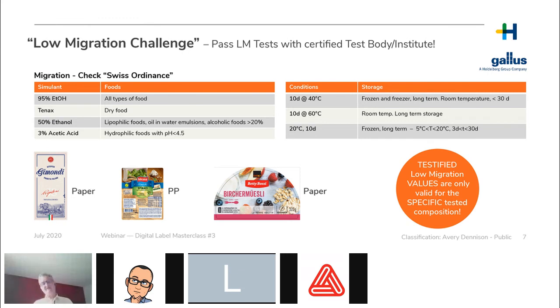So they want to have a real produced commercial label or even package, and then they will cut out of this package, with this container, this substrate, this glue, this varnish, a probe, put it into alcohol, and store it at defined conditions. And on the right-hand side, you see the conditions. For example, when they store it for 10 days at 40 degrees Celsius, they are simulating long-term frozen or freezer storage, or storage at room temperature with a shelf time under 30 days.